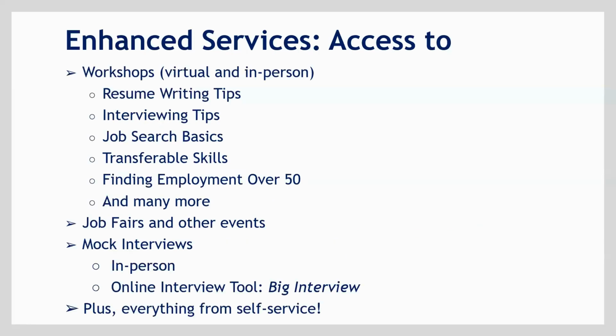Enhanced services, you have access to workshops, virtual and in person. Our workshops usually go from an hour to an hour and a half, depending on the topic. Some of the workshops include resume writing tips, interview tips, job search basics, transferable skills, finding employment over 50, and many more. You have access to job fairs and other events, mock interviews in person, or online interview tool, Big Interview, plus everything else from self-service.